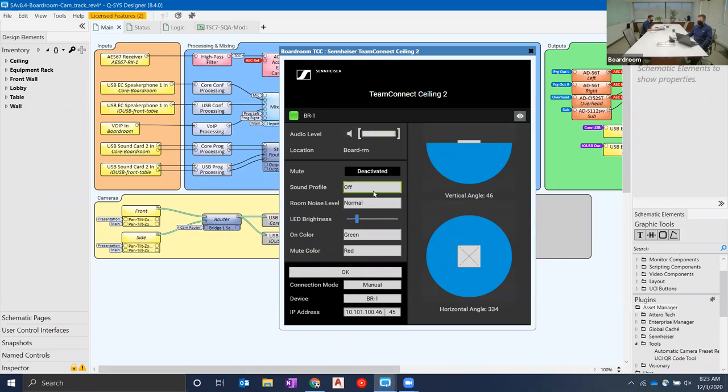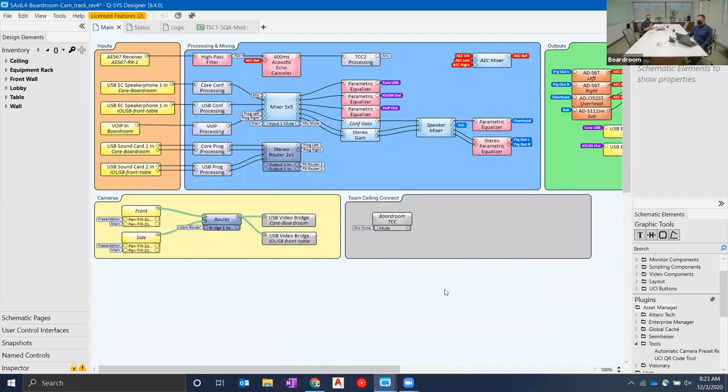We have some audio level, LED colors and the connection, because connection stuff's always important. So this actual plugin is going to be essential as part of the automatic camera preset recall. So you'll have to have both of them in your design. And I'll mention too, people are asking, where do I get the plugin?